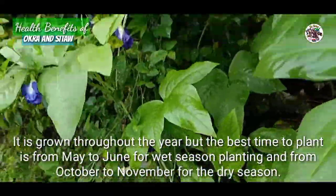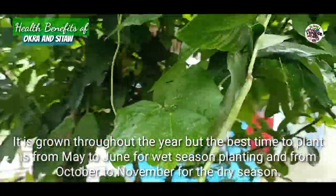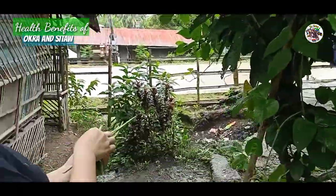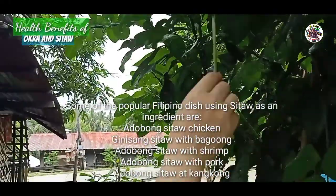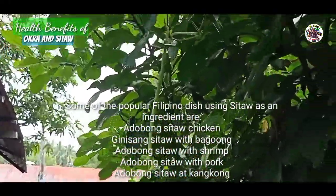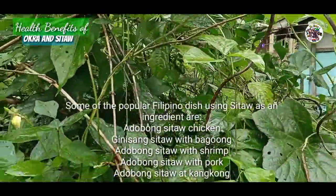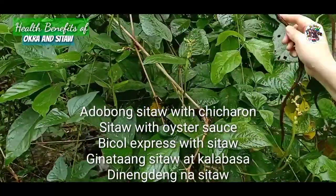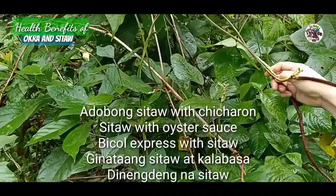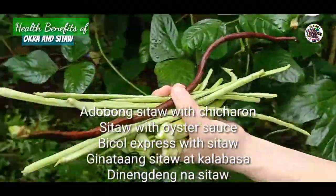It is grown throughout the year, but the best time to plant is from May to June for wet season planting and from October to November for the dry season. Some of the popular Filipino dishes using sitaw as an ingredient are: adobong sitaw with chicken, ginisang sitaw with bagoong, adobong sitaw with shrimp, adobong sitaw with pork, sitaw with oyster sauce, Bicol Express with sitaw, and ginataang sitaw at kalabasa.